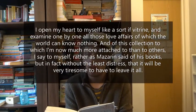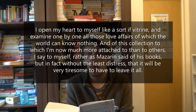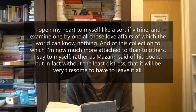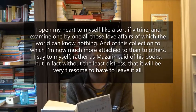I open my heart to myself like a sort of vitrine, and examine one by one all those love affairs of which the world can know nothing, and of this collection to which I am now much more attached than to my others, I say to myself, rather as Mazarin said of his books, but in fact without the least distress, that it would be very tiresome to have to leave them all.